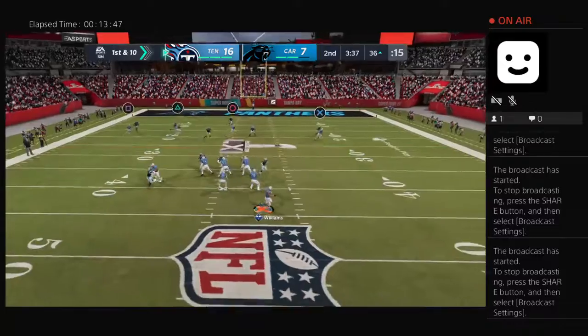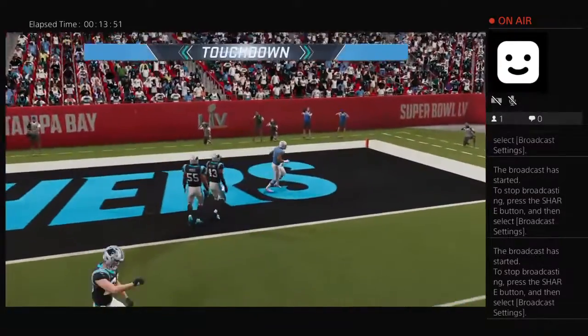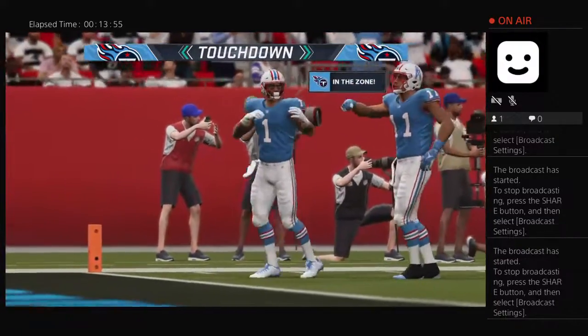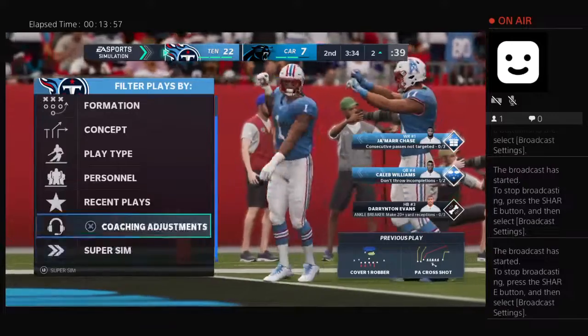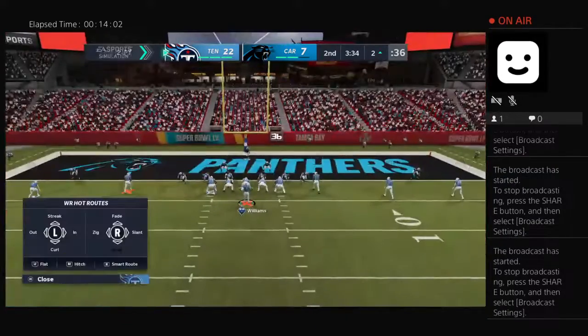On play action, they'll throw. They'll buy some time right. Now he's going to throw deep right side. Touchdown, Titans! So simple math here in the first half. They've had 3 drives offensively, and they have scored every time, and they've got the lead.